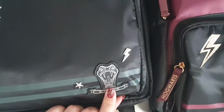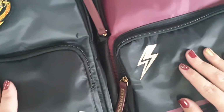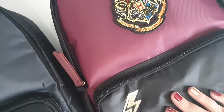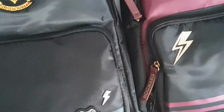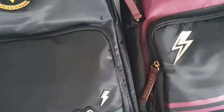I obviously picked up the Slytherin one. That's my house. Was more than happy with that. But then decided to get myself the Gryffindor one as well, because, you know, I'm obsessed. But I also picked up 2 more. If my sisters were in houses, one would be Slytherin and one would be Gryffindor. And I've picked them up to go with those trunk things that I bought them for Christmas. And they're pretty much done for Christmas, so I'm more than happy with that.